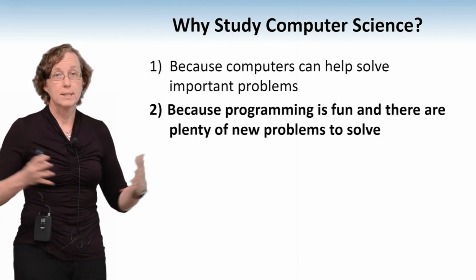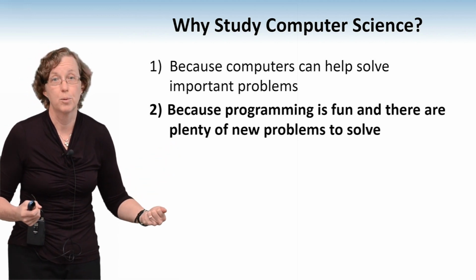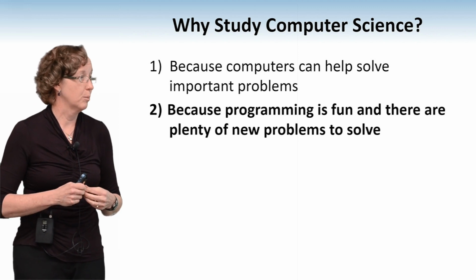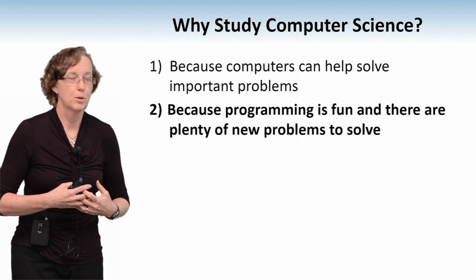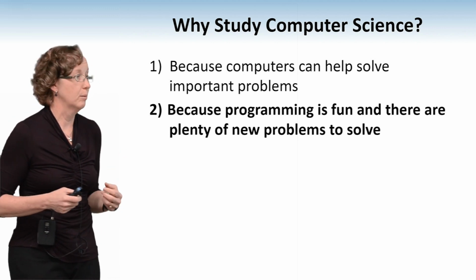Okay. So, why study computer science? This is not a voting one. This is just because computer science can help us solve important problems. Hopefully, I gave you some ideas of how we can solve important problems with computer science. The second reason to study computer science is because computer programming is fun, and there are still a lot of new problems to solve.